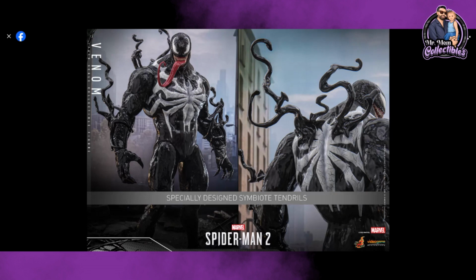I'll keep it because it's a different type of figure. It's completely different. I mean, it's Venom, but it's a different version of him. It's not worth getting rid of for me. I'm going to keep him in my collection. He serves a purpose where he is. This would be a different addition to the collection. It's something I'm interested in.